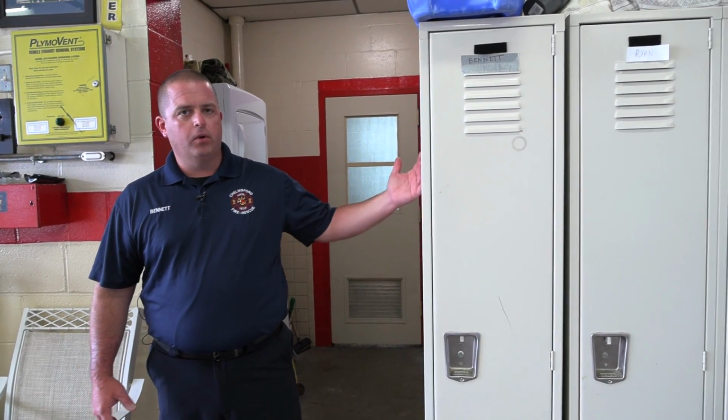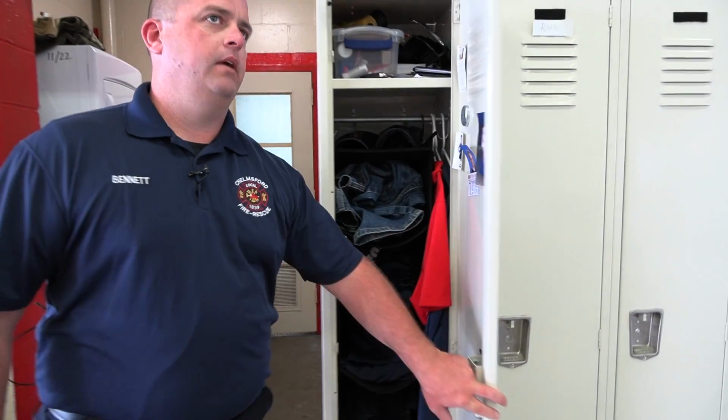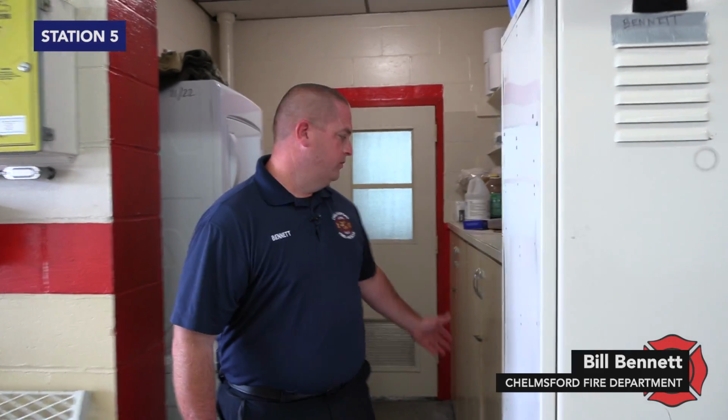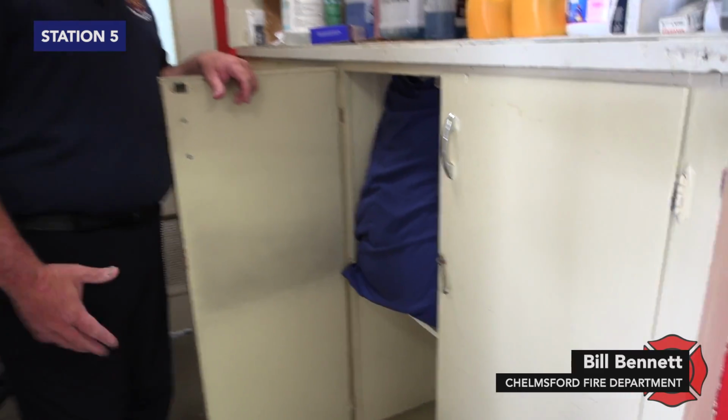Okay, we're in the garage where we keep the truck. We also keep our personal clothes and our uniforms in here. This is my locker. Getting back to the particulates, all this stuff, we'll have it on. Eventually, it absorbs it. We also keep our bedding in here. So this all absorbs all those smells. So it is dangerous, but we're living it. This is what we do.